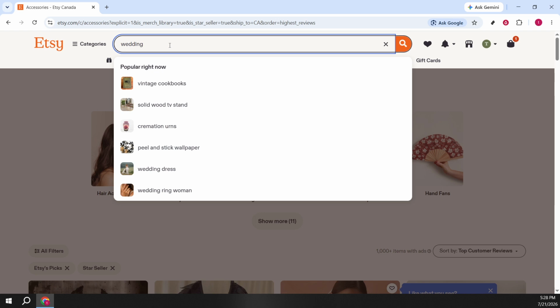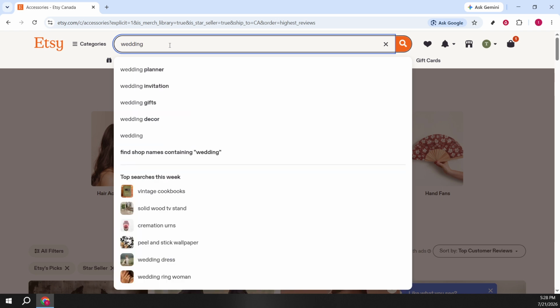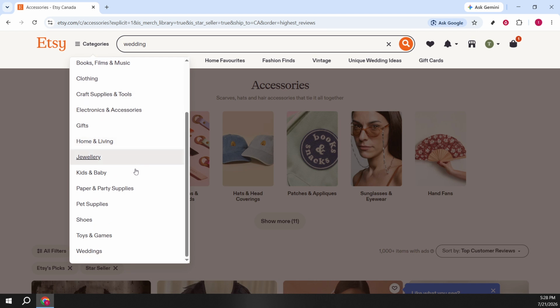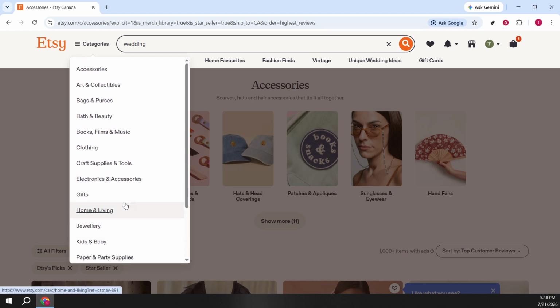If you're still exploring, hover over or click categories instead. Browsing categories is great for discovering trends you might not think to search for. Once you're inside a category that fits your interests, narrow the results to what matters.